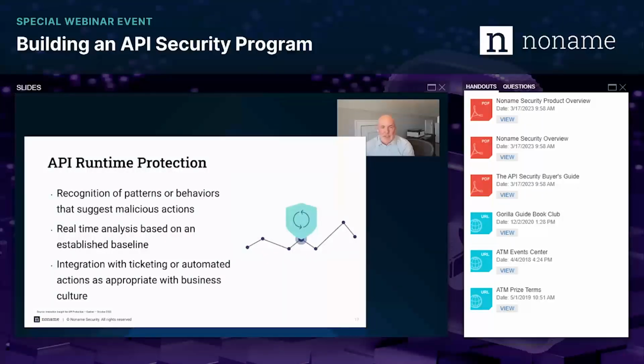But it's a real-time analysis based upon establishing a baseline and triggering off an anomaly as it relates to that baseline. But also taking this information, looking at it in real time, in runtime, and integrating with your workflows, with ticketing, and all your automated SIEM, SOAR type of SOC operations, which will help build this into your business and the culture of your organization. So think of it this way: discovery is all about finding, posture is about assessing, and runtime is about defending those APIs from malicious activities.